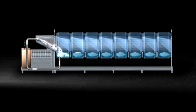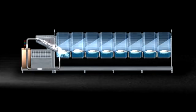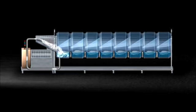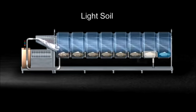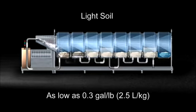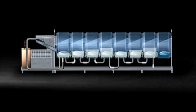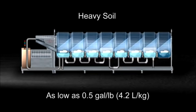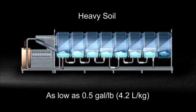Milnor CBW washers with new PulseFlow technology achieve very low freshwater consumption. For light soil linen, the expected water consumption is as low as 0.3 gallons per pound, or 2.5 liters per kilogram. On heavily soiled items such as bar towels, the expected water consumption is as low as 0.5 gallons per pound, or 4.2 liters per kilogram.